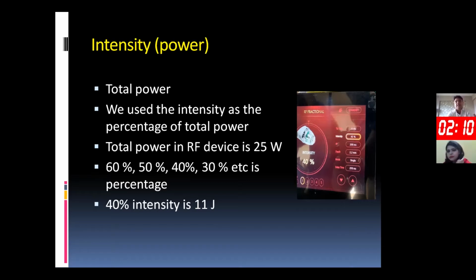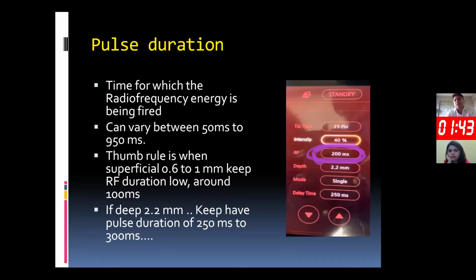So intensity is 40%. If you have a 30 joule machine, you have to find out from your literature how many joules your machine is. If you have a 30 joule machine, then 40% of that becomes about 12 joules. Or if you have a 15 joule machine, 40% only becomes 6 joules. So you should know what machine you have to choose the right intensity and the right energy.